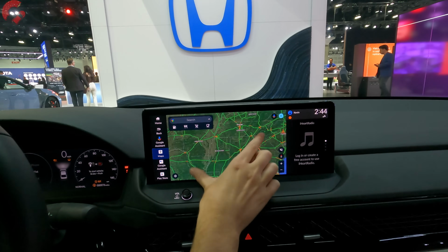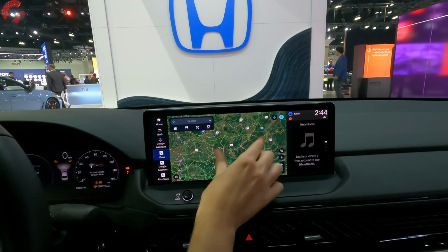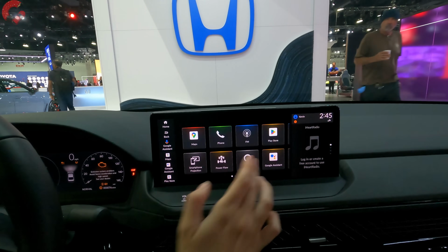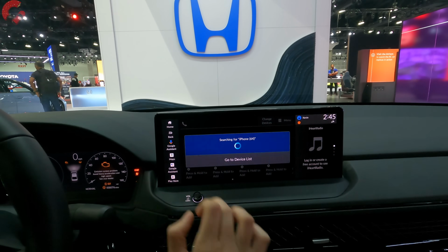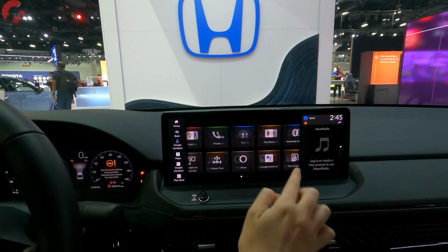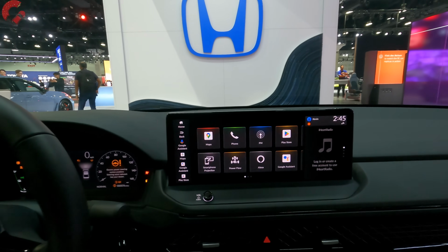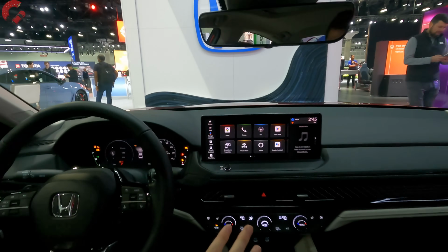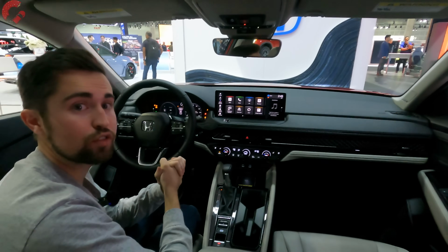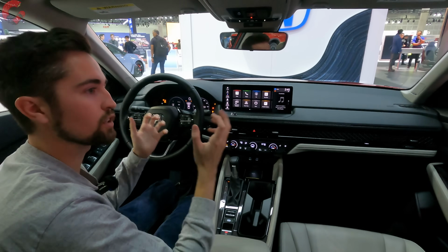So as you can see, those look absolutely excellent. When you zoom in, you can see all the terrain and stuff like that. Performance on board is really fast. I'm very impressed by this. This feels great. You also have the Google Assistant. So just with my initial impressions here, I'm thinking this is a really big improvement over what Honda has been offering in their previous models with the HondaLink software.